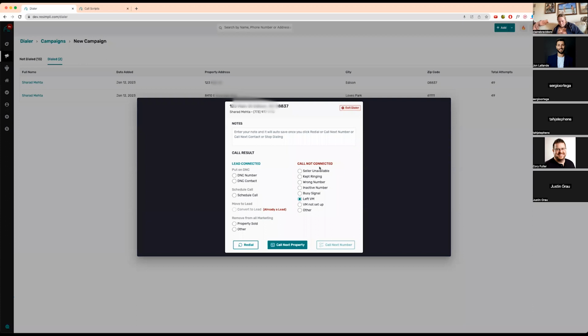So from this dialer, can we forward or live transfer to an acquisition manager? Not with this right now, but we'll soon be adding that into the dialer also, just like we have in the lead. Great, thanks. Okay, cool.